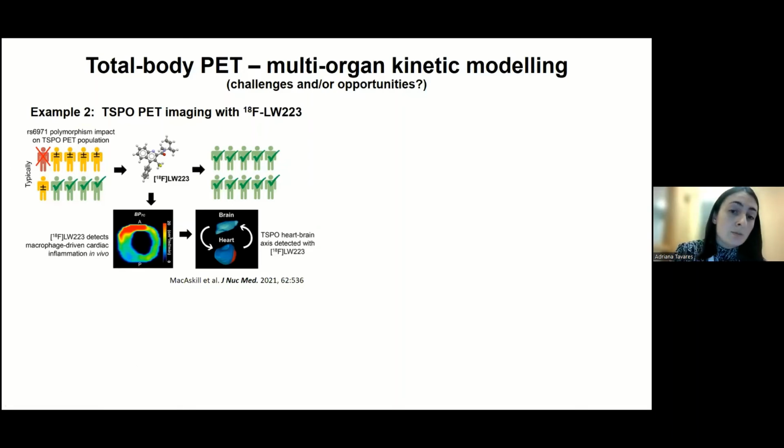And the final reason why this compound is so promising is because recently there have been studies showing that if someone has a heart attack, they will also have an increase of inflammation in the brain. So inflammation in the heart leads to neuroinflammation. And we've been able to show that same thing with this new radio tracer, but with a much higher sensitivity. So that is also very good news because, again, we can detect disease much earlier in the pipeline before it becomes too late for treatment.